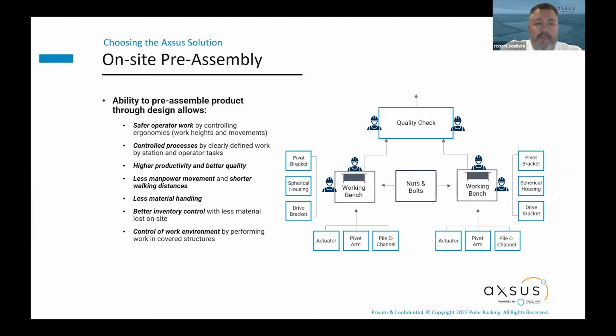So it's safe for the operator because of ergonomics. It's a controlled process. You get higher productivity, better quality, less manpower, less material handling, better inventory control. And again, if it's storming out or anything like that, you could work in a controlled environment such as a tent or a C-can.